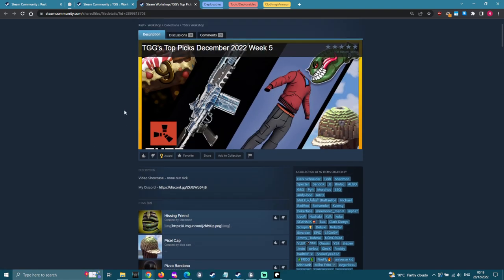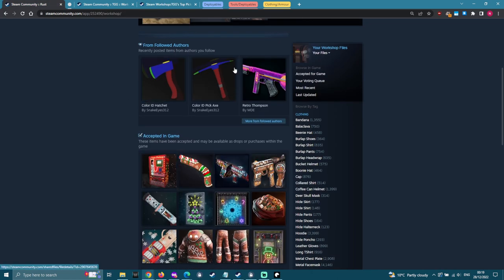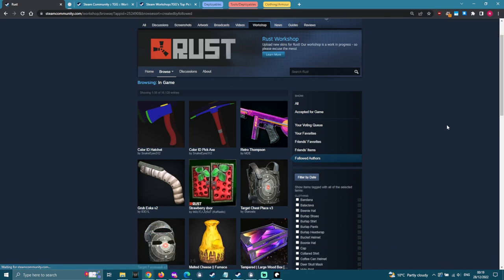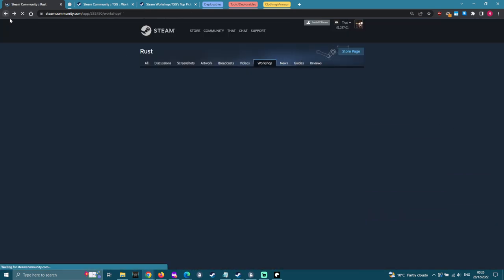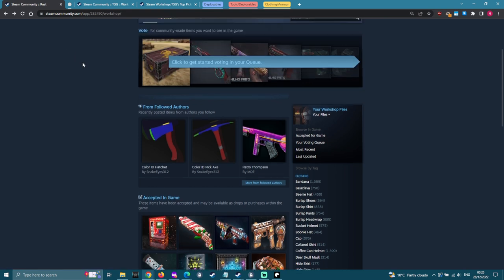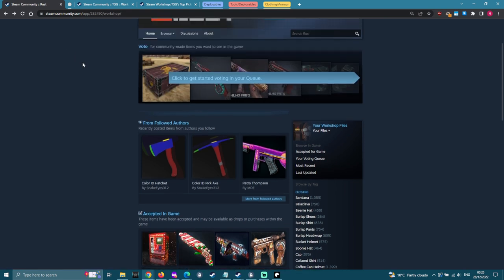Of course, we had Christmas in the way, but all the skins that we're about to talk about today, see these? Get a nice quick look. All the skins that we see here today won't be in TGG's top picks list until next week. So that's the format, that's how it works. There's a lot of rules that can be explained, but let's just focus on this. So we have a lovely batch of new skins to talk about today.